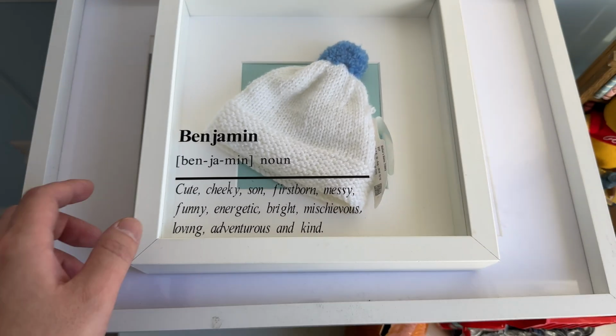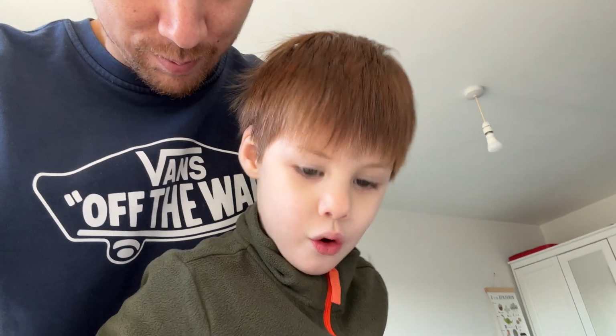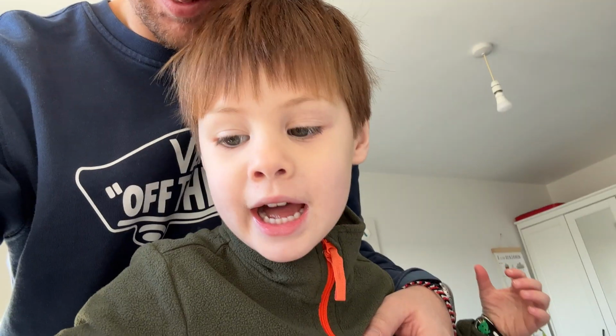Maybe we should make a big track around the room, that'd be pretty fun. Oh, look at this. How cute is that? So when you was a baby, that used to fit on your head. Oh. Now you've got a big head. Yes. So I had to wear a big hat.